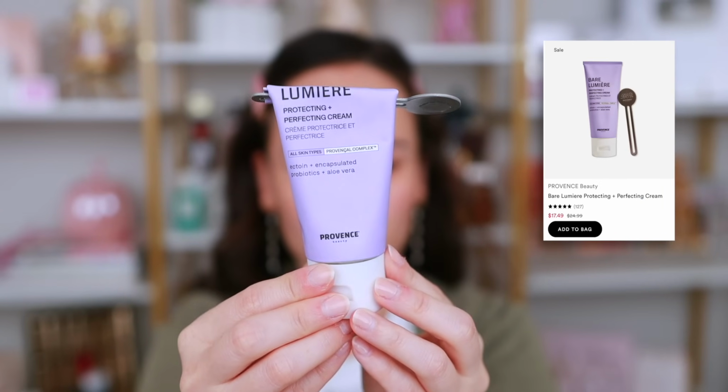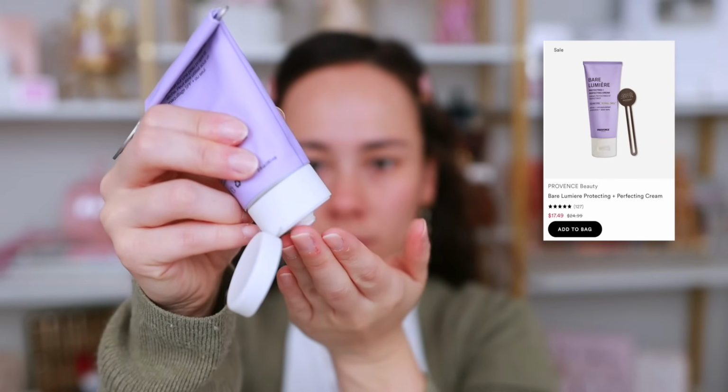You can pick it up at Ulta. It's the Bare Lumiere Protecting and Perfecting Cream. If you have dry skin, I think you will really love this. Now, this is very rich, but it doesn't clog my pores. I'm really picky about moisturizers because a moisturizer is very quick to give me acne. This does not give me acne, but it's very rich and heavily hydrating.